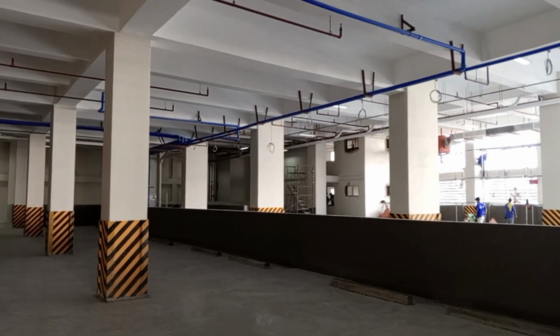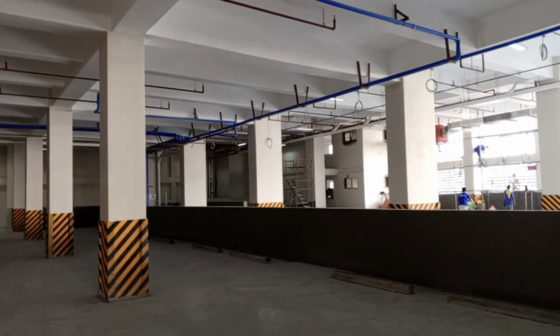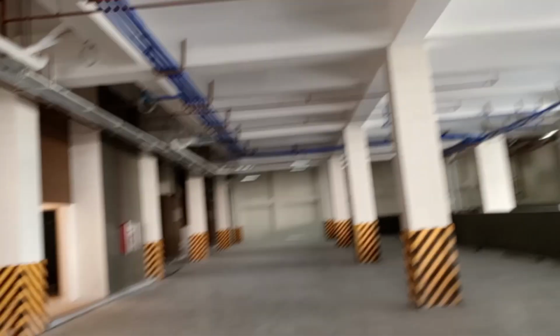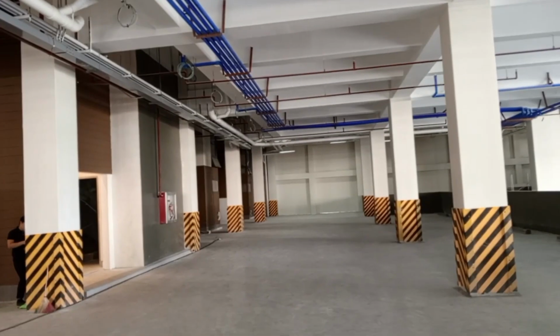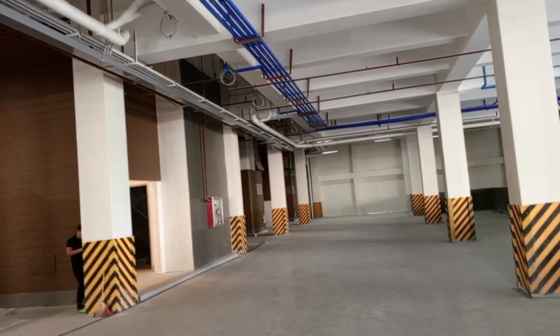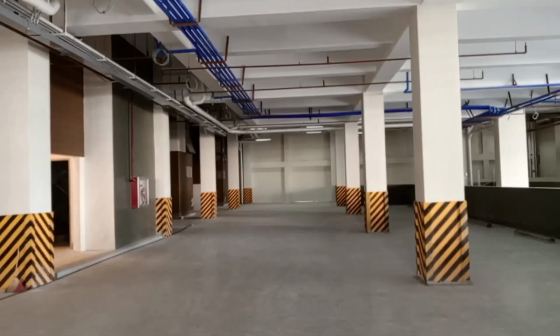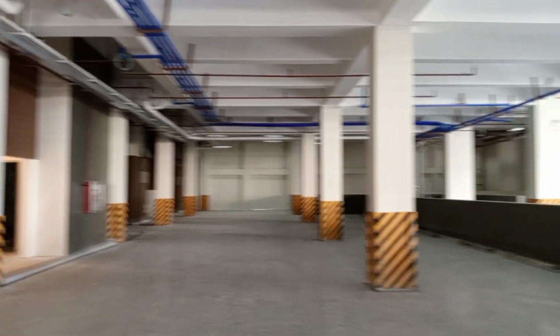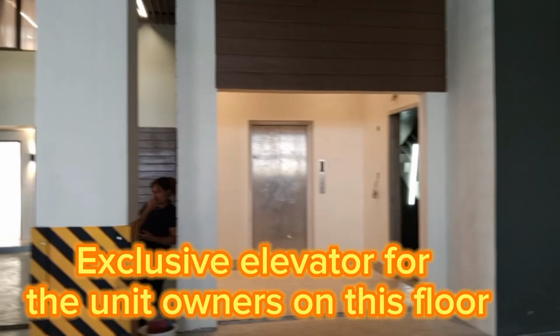For lease, how many rooms? That I'll have to double check, the other rooms. So it's going to be monthly. So right now, do you have an idea how much already is per unit in terms of condo dues? Condo dues is approximately 100 pesos per square meter. It's reasonable. Okay, nice. So this floor also has an exclusive elevator.